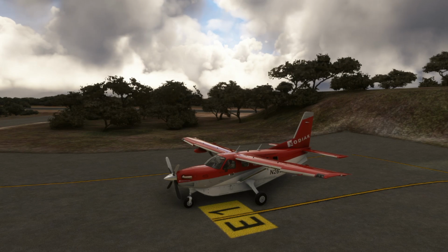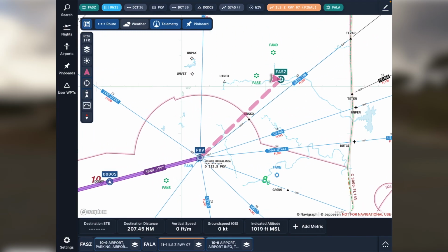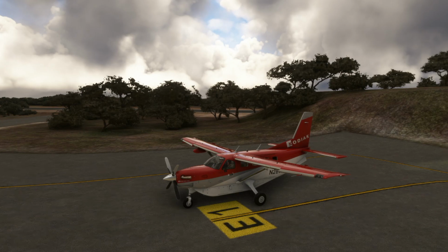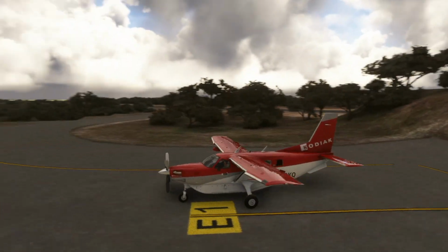So in reality, we would get vectors out of Skukuza. And in fact, let's just jump into Navigraph here. So this is our route. It's very simple. We're departing from Skukuza. We will be departing runway 35, so that is heading that way into that soup over there. So that's going to be interesting.